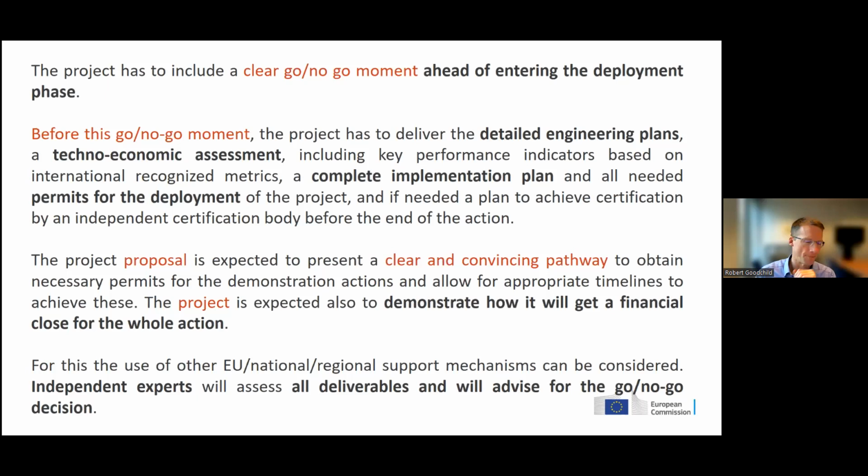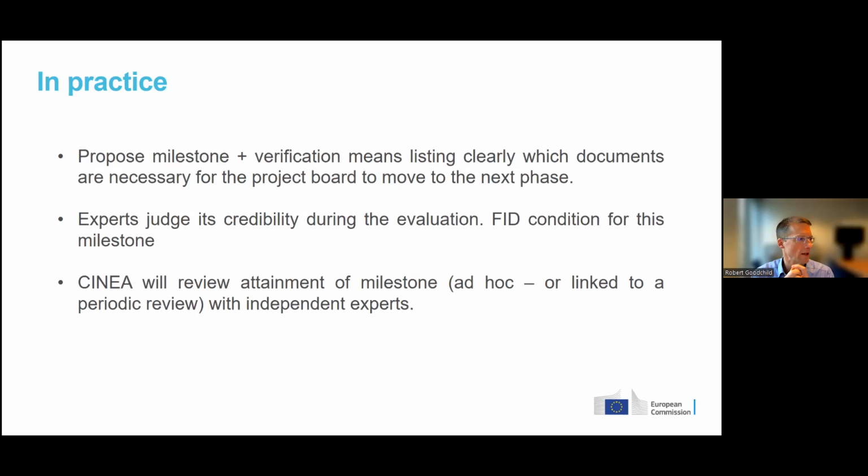So what are we looking for in the proposals? We expect you to propose a milestone and of course the verification that goes with it, listing all the key deliverables which will contribute to that, which we will need to make the project move to the next phase. I've mentioned some of them. These are the types of things that would be credible. The experts will judge that credibility during the evaluation. And the FID, as I say, is likely to be a condition for this milestone.